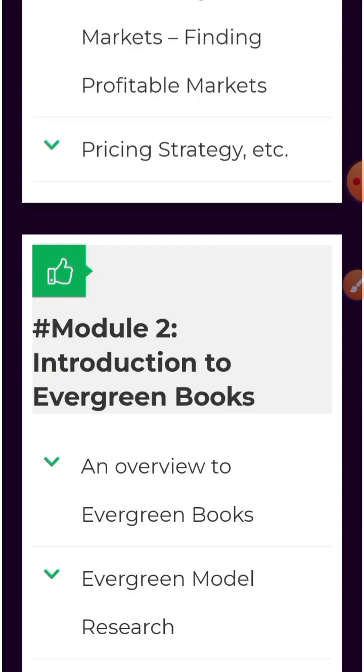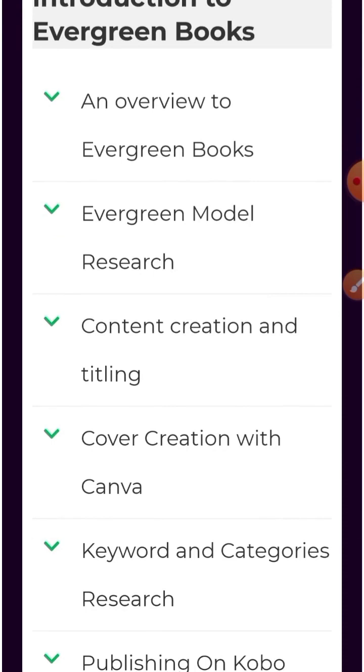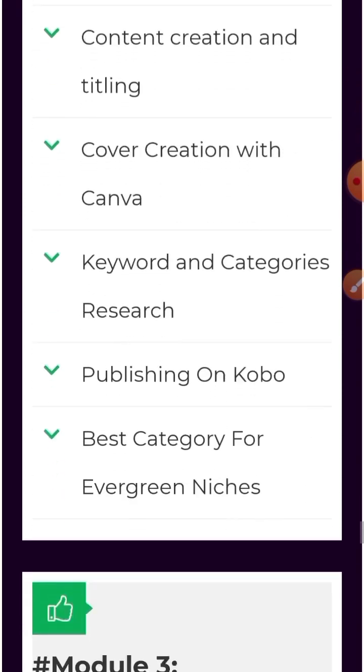Then in module 2, you are going to be introduced to evergreen books, and this is what you're going to learn. The overview of evergreen books, how to research evergreen models, the content creation and how to title them, cover creation with Canva, how to create wonderful book covers with Canva. Also how to do keyword and category research, and then publishing your book on Kobo.